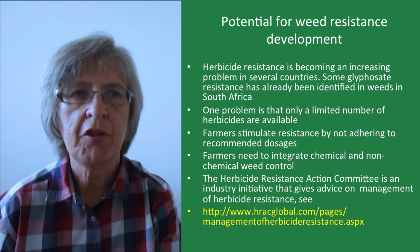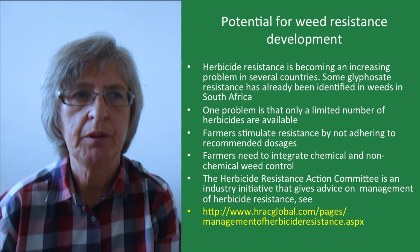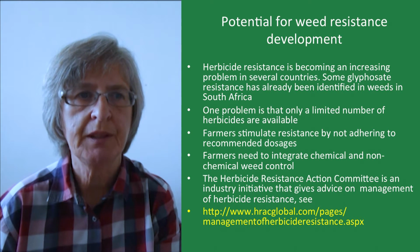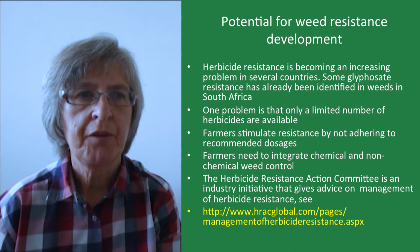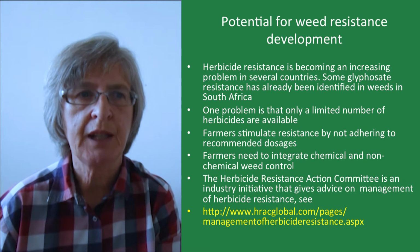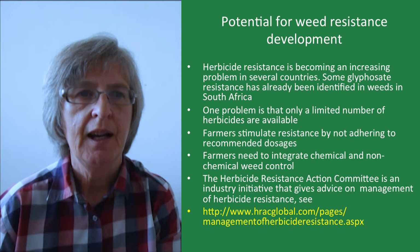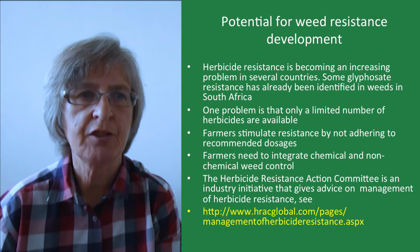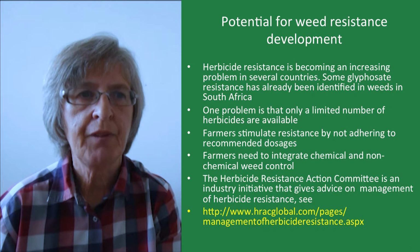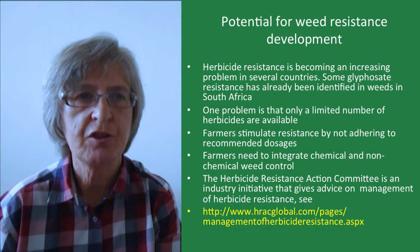One problem is that there are only a limited number of herbicides available, which limits the possibilities for rotation. And farmers also stimulate resistance by not adhering to recommended dosages. The recommendation is that farmers should integrate chemical and non-chemical weed control rather than relying exclusively on chemicals. The chemical industry is taking this matter very seriously and has set up the Herbicide Resistance Action Committee to give advice on how to manage herbicide resistance. I give the link to their site here for further information.